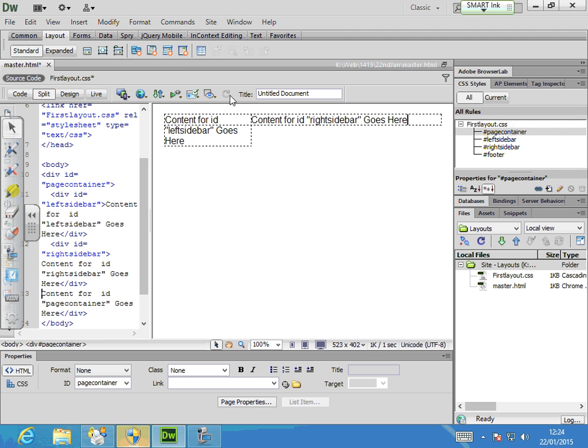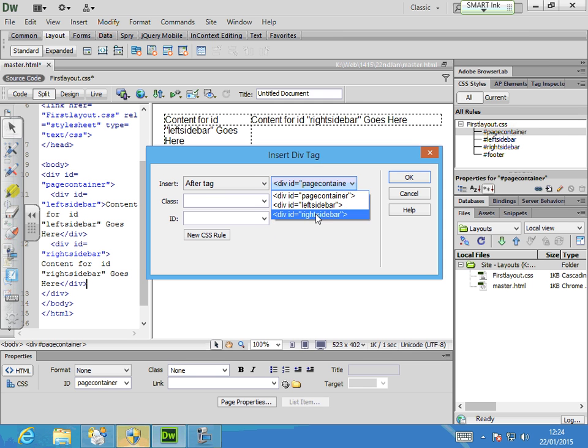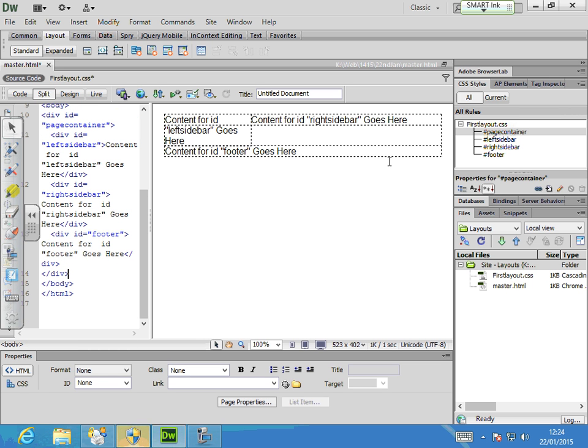Now what do we want next? We want to have, after tag right sidebar, I want to insert footer. Is that okay? So that's your footer at the bottom. Now this is not very visual, isn't it? This is not that visual.